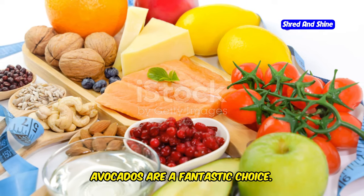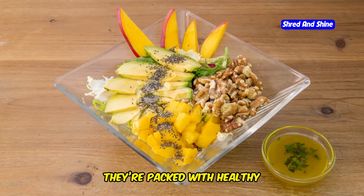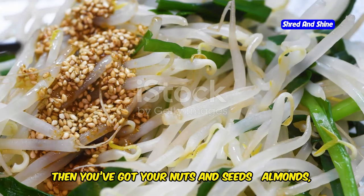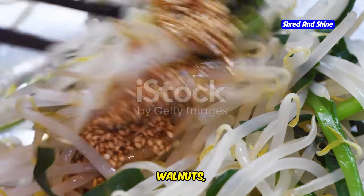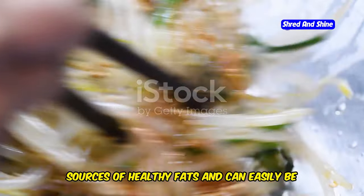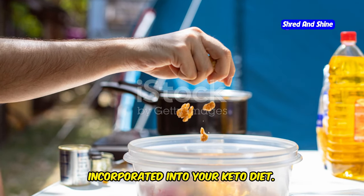So what are some of these keto-friendly fat sources? Well, avocados are a fantastic choice. They're packed with healthy, monounsaturated fats, fiber, and essential nutrients. Then you've got your nuts and seeds, almonds, walnuts, chia seeds, flax seeds. These are all excellent sources of healthy fats and can easily be incorporated into your keto diet.